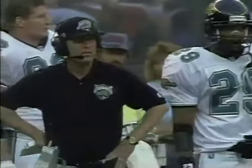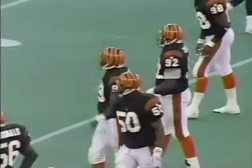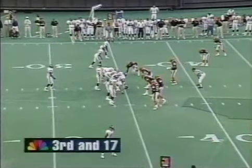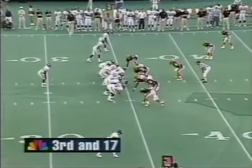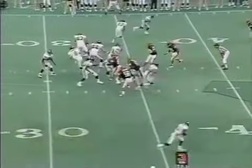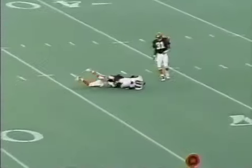On that last play, I believe that Mark held the ball too long. A three-step drop, the ball is supposed to be out of there. When he held it, that allowed Francis the time to get there. Three wide receivers set. Desmond Howard at the lower portion of your screen. Here comes the rush. Brunell stands in, makes the throw, and a catch by Desmond Howard.